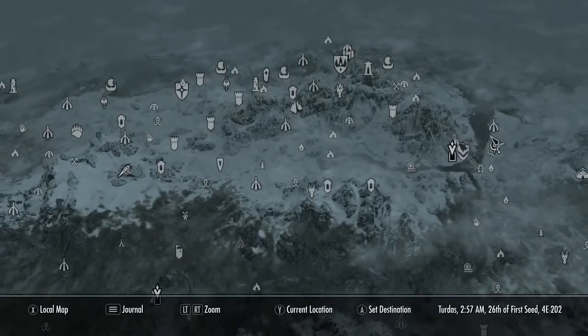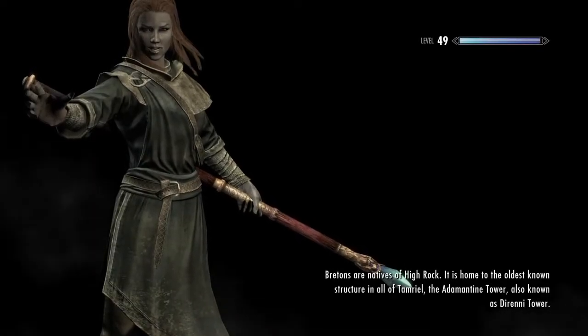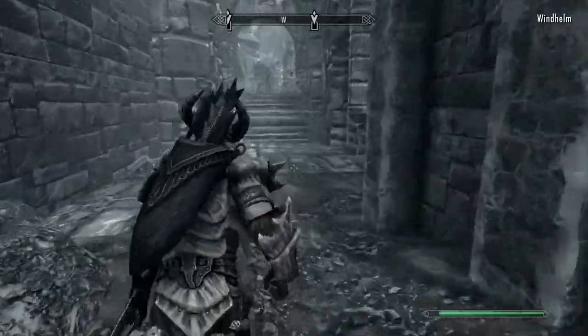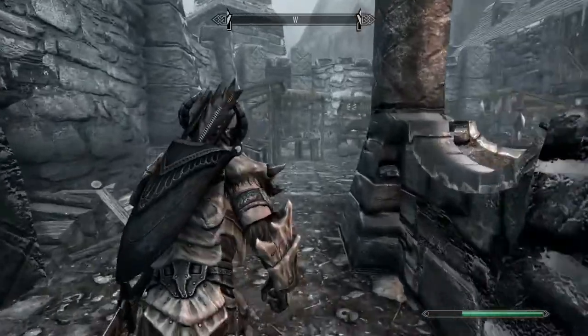And we're going to go over to Windhelm, and once I appear there, I'm going to run over to the white phial and talk to Quintius, and he's going to repair the white phial for his master. Isn't he a wonderful apprentice?